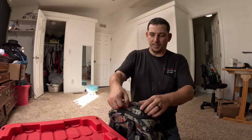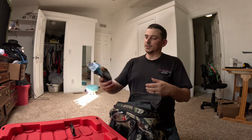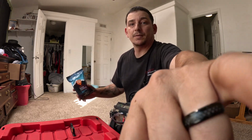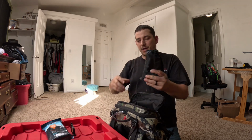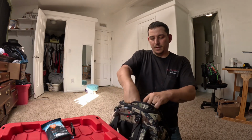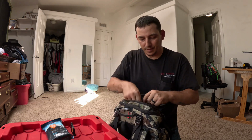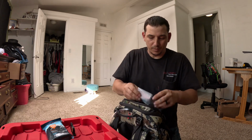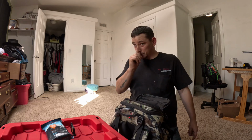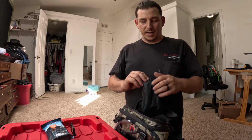All right, so top pouch here. Got a knife sharpener. Just some basic hand wipes. And I have a pouch full of goodies. I'll show you all that. Hunting license. My license and stuff is in there. I also carry a Ziploc bag for when I'm gutting deer. I like to keep heart and liver. Works perfect in there. So for this bag, I just got some miscellaneous stuff.